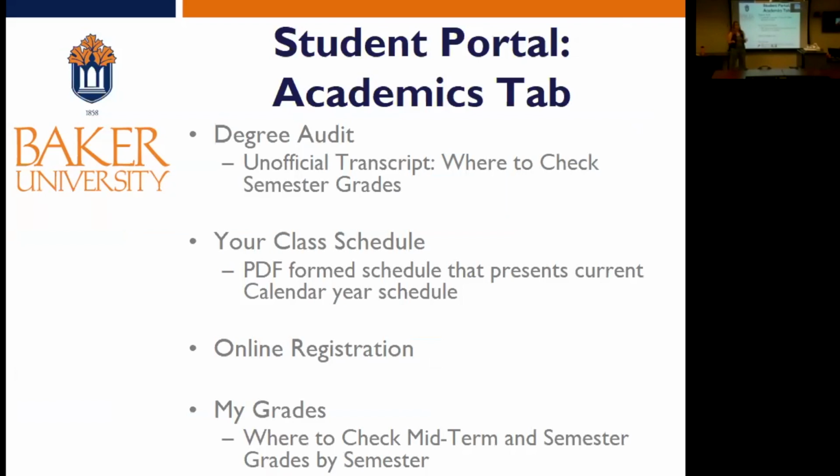So we use Baker Portal for a lot of the really official information at Baker. You can do a degree audit. So this is when you might need to access your transcript for whatever reason. You can get this from the portal. You can also access your class schedule from the portal, and you will register for your classes for the next semester on the portal, and then you will also be able to check your current grades.